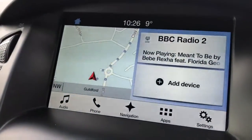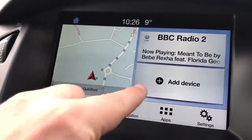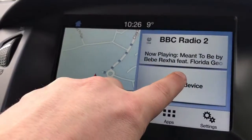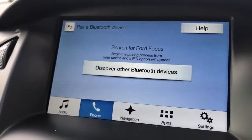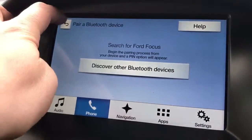So it's divided up into sections. So the home screen, which is where we are at the moment, has the kind of main elements you might need: your phone, your music and satellite navigation. So to pair up a phone, search for your vehicle on your device and select it once it is found. Simply follow the instructions. It's very, very easy to do.